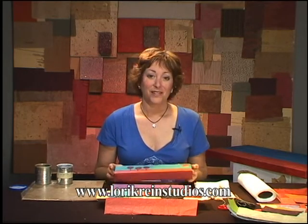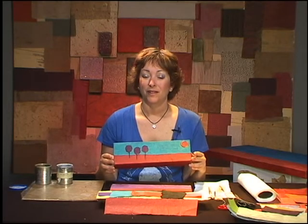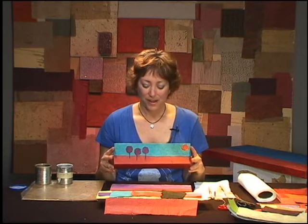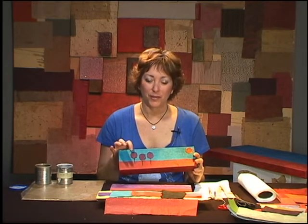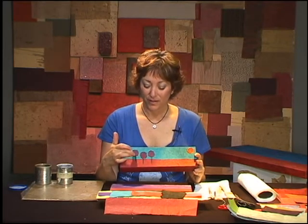So, today's project. This is what we're going to be doing. It's a simple outdoor scene, and I'm using kind of off colors, very bright, vivid colors. Instead of typically doing green or brown for the grass or the ground, I'm using red, and then I'm using this really bright blue teal for the sky. And then for the trees, I'm just keeping it very simple. I've got 3 trees, and I've just used a dark purple background and a lighter purple for the foreground of the trees, and then I just used black for the trunks.